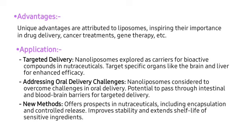Advantages. Unique advantages are attributed to liposomes. They are important in cancer treatments, gene therapy, etc. Applications. The nanoliposomes are used for targeted delivery to specific organs like the brain and liver for enhanced efficacy, addressing oral delivery challenges. Potential to pass through intestinal and blood-brain barriers for targeted delivery is one of the applications of nanoliposomes.